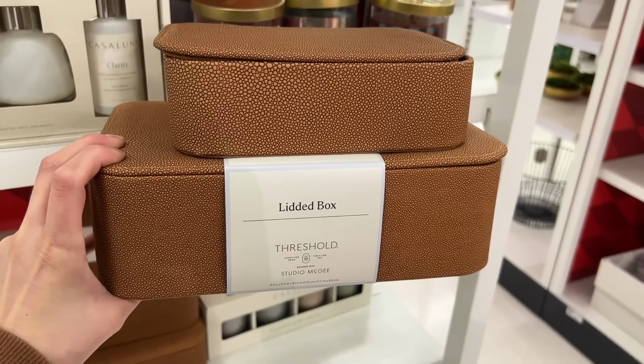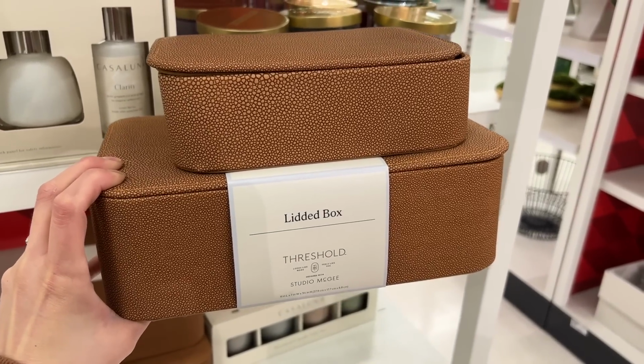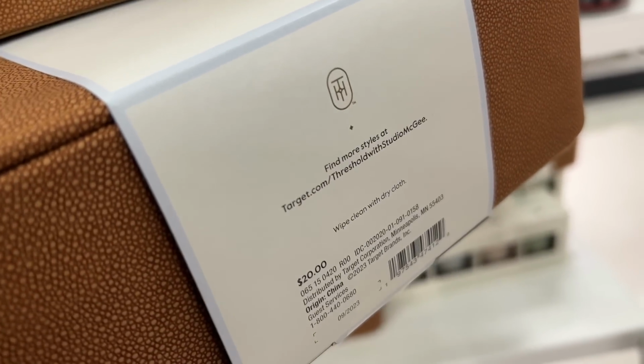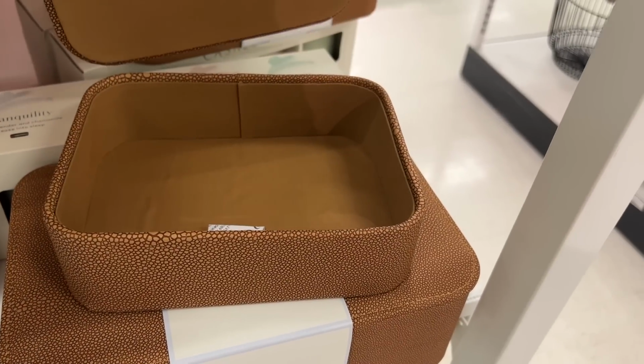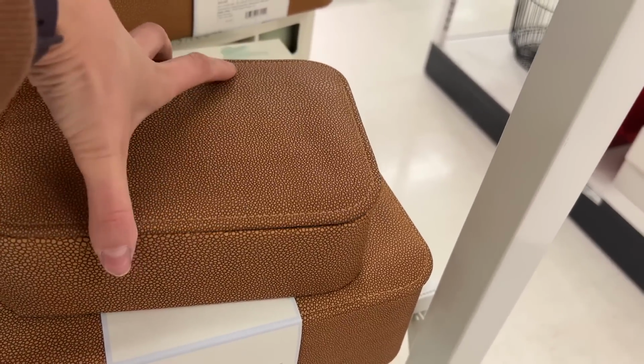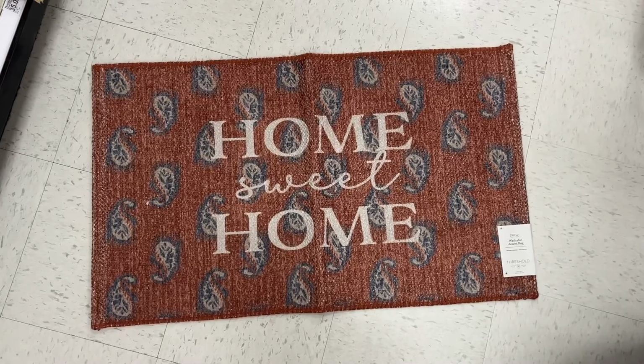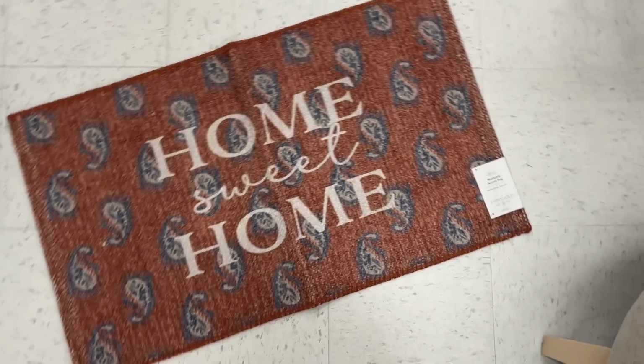I initially really liked these boxes when I saw them online, but when I saw them in person, I was not the biggest fan. The quality is honestly not that great. The lid doesn't stay on very well. I'm not sure if it was just this particular one or if all of them are like that, but I definitely would not be picking those up.